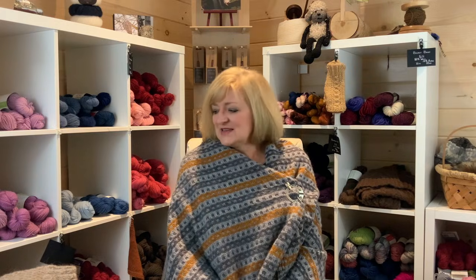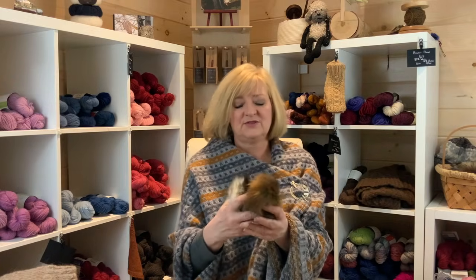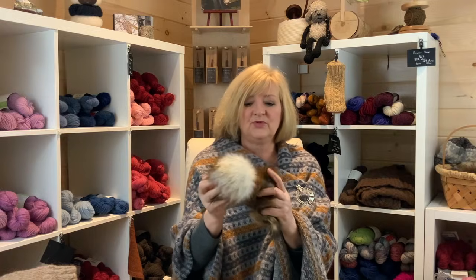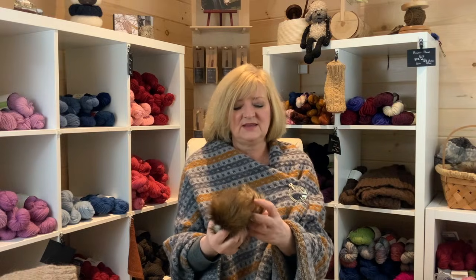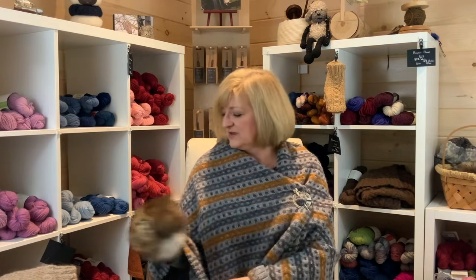So the shop update is actually, I've done a part of it already. In the shop we have the four types of pom-poms. As I said, the white with the brown, and I have white with black. I have the dark brown, and I have the lighter brown as well. So those are in the shop.